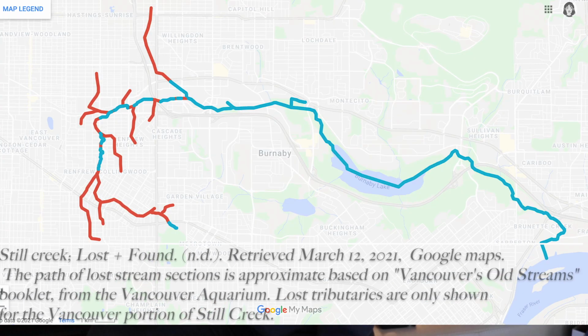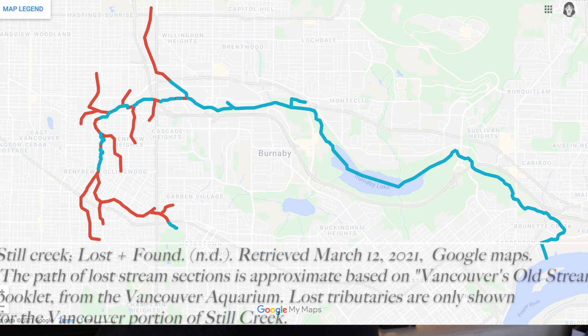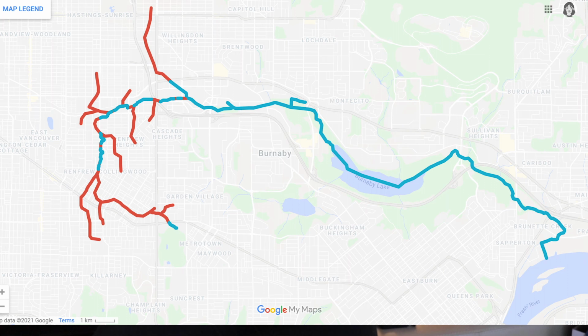You've got some places where it's luscious green with the Renfrew Ravine, or you have places right by the Superstore where everything's super industrialized until you see all of these blackberry bushes and this creek that runs through. Still Creek begins in West Burnaby and then travels northwest through Vancouver, goes back into Burnaby, fills out into Burnaby Lake, and then empties out into the Fraser River.